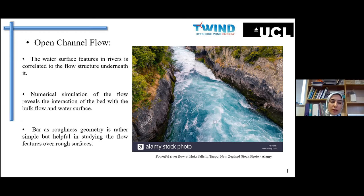In order to choose the roughness type, we chose the bar. Even though bars might seem very simple, this geometry has been used to study flow over rough beds in both open and closed channel flows and in turbulent boundary layers, as they are helpful for better understanding the interaction of the roughness and the bulk of the fluid.